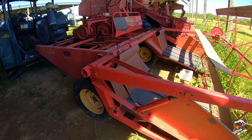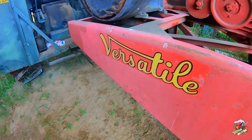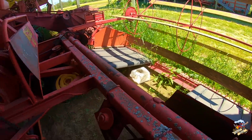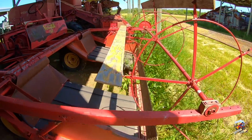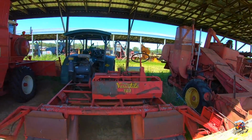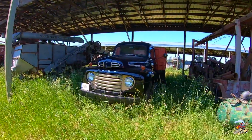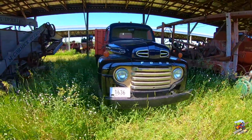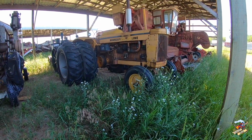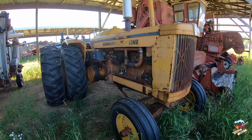I think we have this buggy worked out. Here's the G1000 on this. Oh, it's a serial car. That was the house.